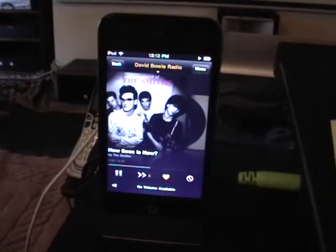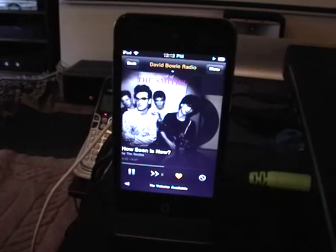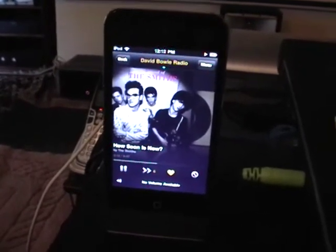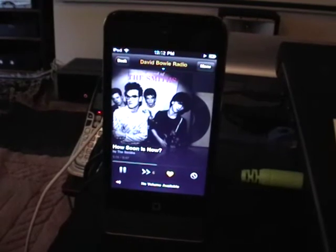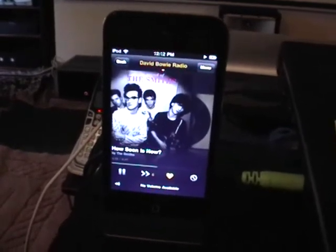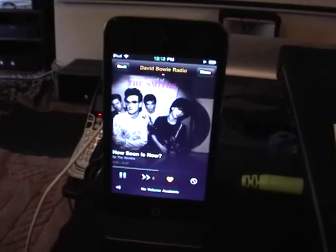It allows you to set up your own station and pretty much listen to what you want to hear, to your taste. And it's available in the App Store, and it's called Slacker Radio. And it's free.